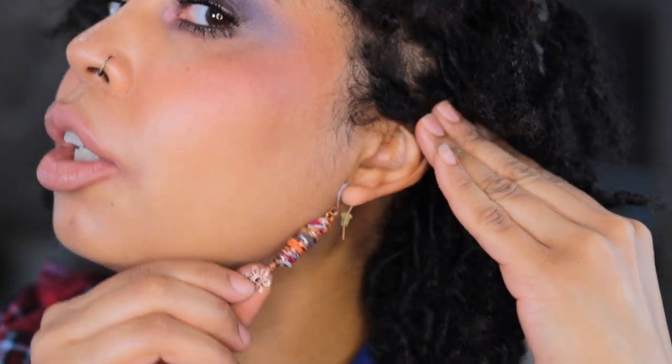Aren't these so pretty? I hope y'all can see them. They're so cute. I have the Bad Gal Bang Mascara and a brown liner by ColourPop. And the lipstick I decided to go with is a Tom Ford lipstick in the shade Joe.